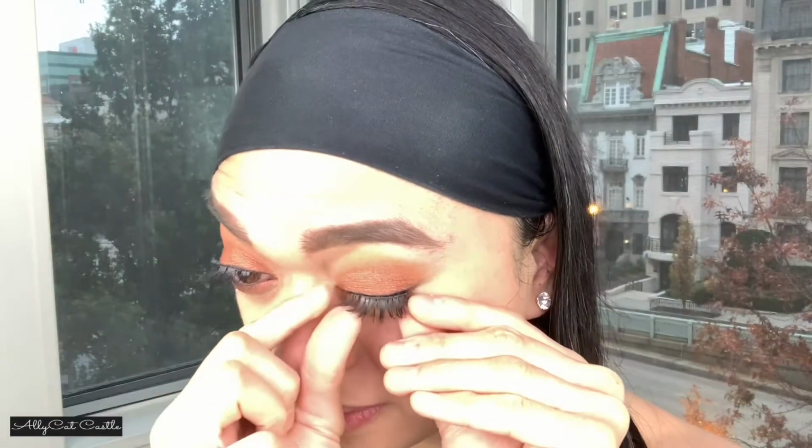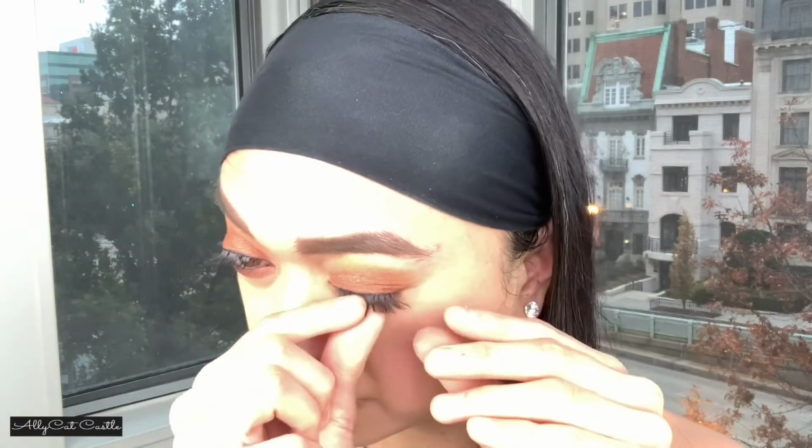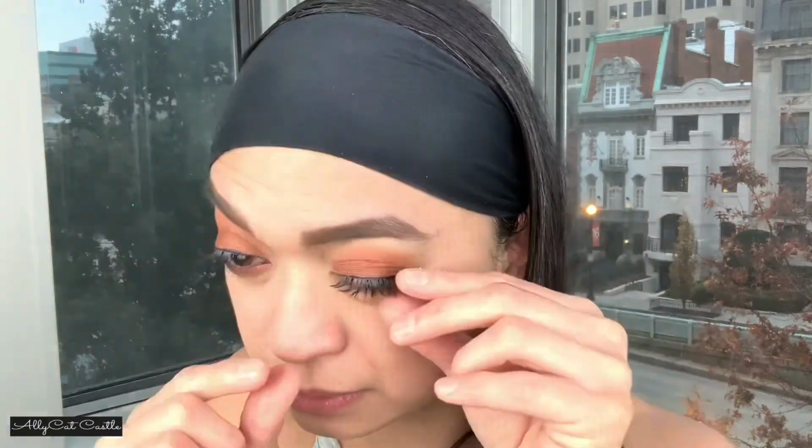For an Asian person like me who has no lashes, look what false eyelashes can do. It's like wings to your eyes. Yes, girl! Lashes is life! Do you agree with me? Yes! What's life without lashes, girl, right?